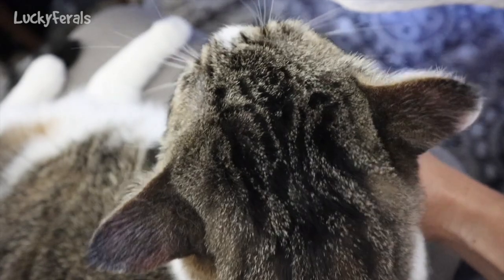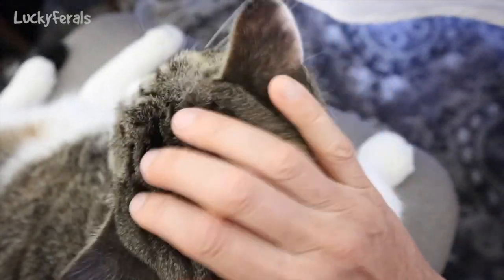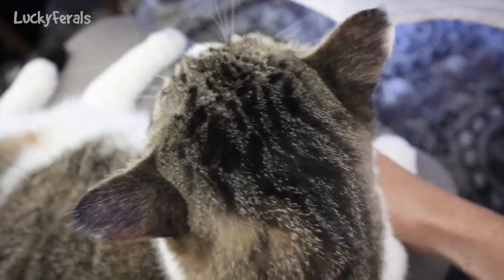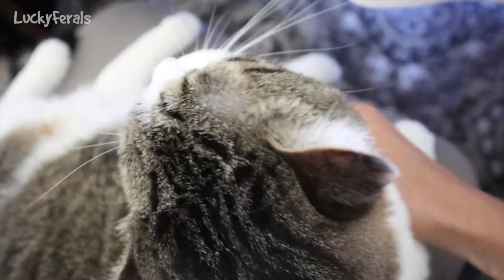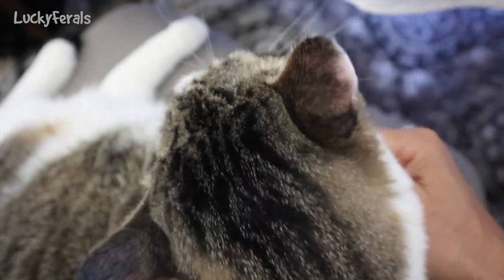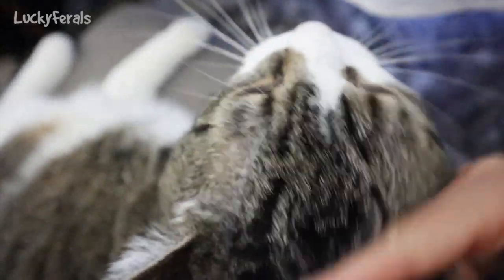So Stella likes to sit next to me when I work. So I give her the chair next to me. Because otherwise what she does is she jumps onto the chair that I'm sitting on and she takes over most of it. She doesn't leave me any space.